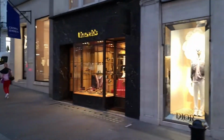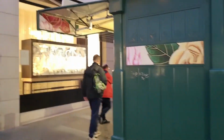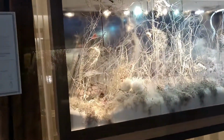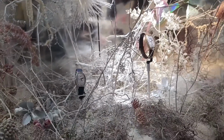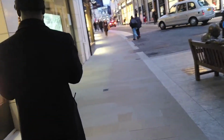Excellent. Right, okay, so that's Dior. And then we come across a jeweller's. And it's a case of, in here somewhere, there was, oh, there we go, look. Some watches there. They look very diamond encrusted. That means that it might, eventually, it might go even higher.